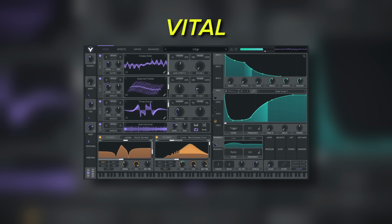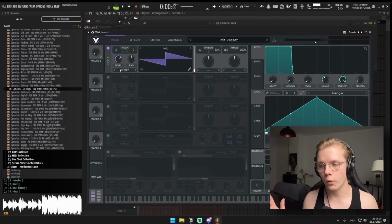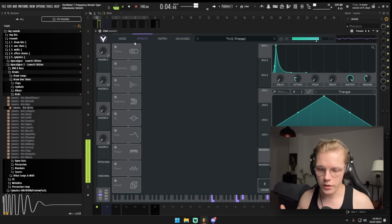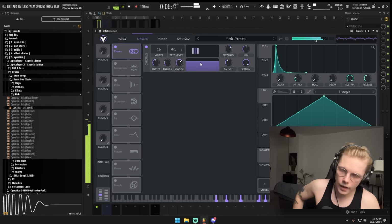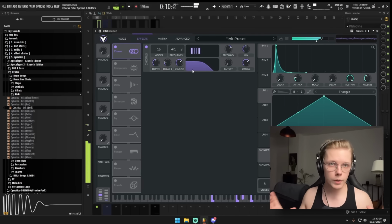If you're looking for a synthesizer that's basically Serum, Vital is free. This is probably the most complete synthesizer that you can get for free. There's just so much to go over here that basically needs its own video. It's basically Serum, just looks a little bit different, but it does the same thing. And it's free. So if you want to try that and you're looking for something complete, this is your plugin.